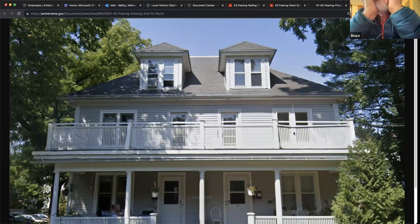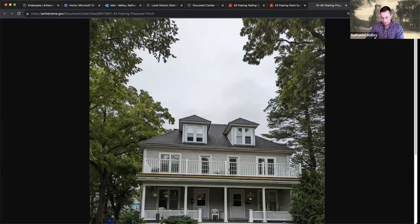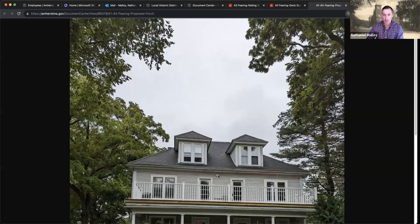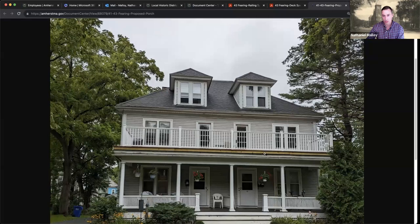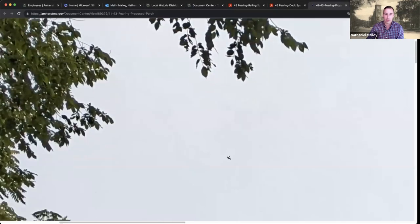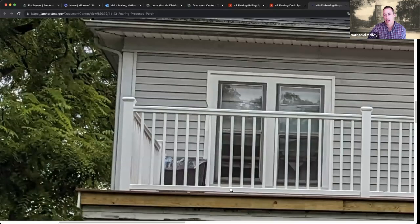I think the decking needed to be replaced. You can see there was some damage over here, and so the proposal was to install new railings, decking and structural joists underneath that we can't see. But this is what it looks like now. It hasn't been trimmed. It hasn't been finished, but they did put new railings and other things.